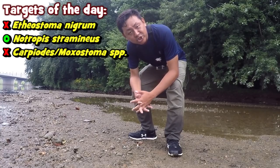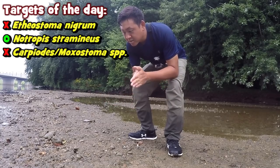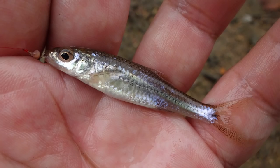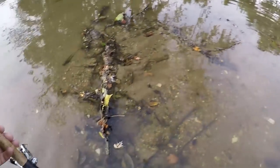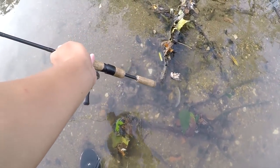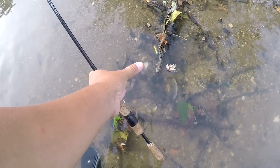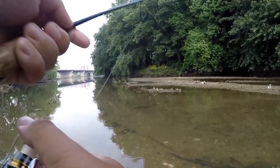We still have the Johnny Darter and the suckers, right? All right, let's get grinding. I'm here in the middle of the river. As you guys can see, I just found something really cool along this little structure right here. Some type of little catfish is hiding right under here. I'll try to catch it on the tanago hook right now.